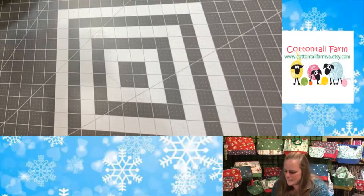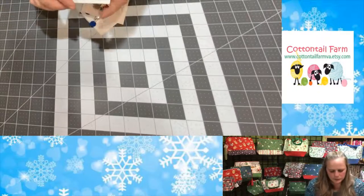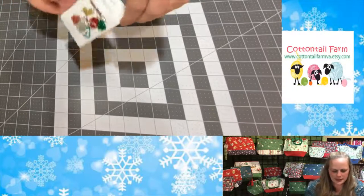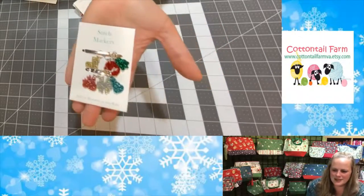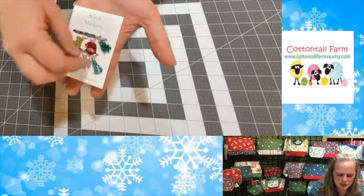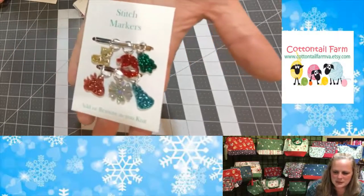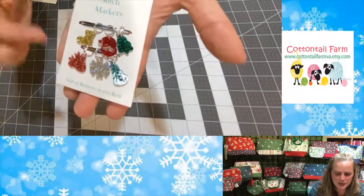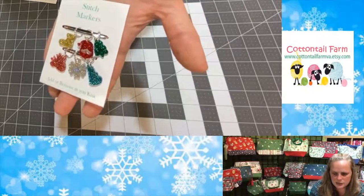Then I have a bunch of different stitch markers. I just started making all these, mostly because I was inspired by finding glitter acrylic. It's going to be hard to see those because the light wants to shine off all that glitter. But I made Christmas themed glitter stitch markers. So there is a snowman, a snowflake, a reindeer head, a gold stocking, a Santa head, and a Christmas tree.